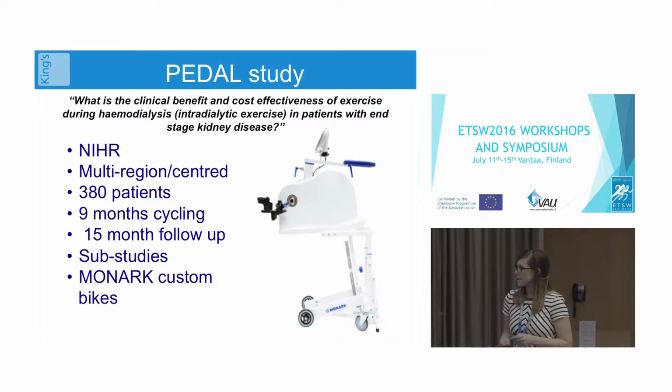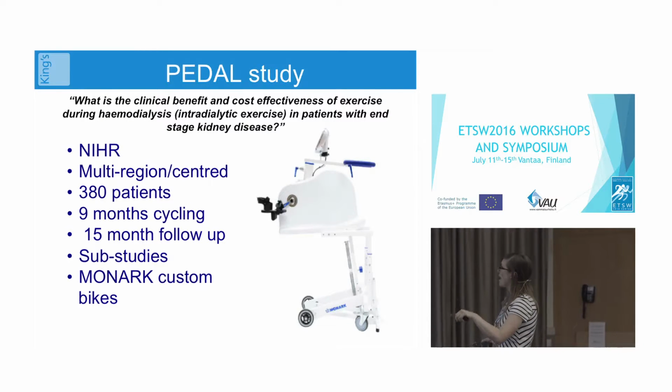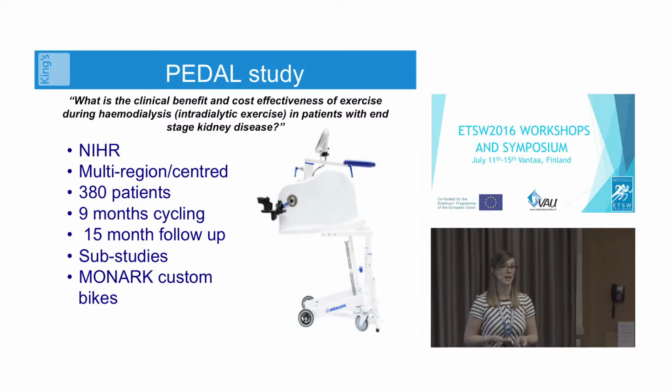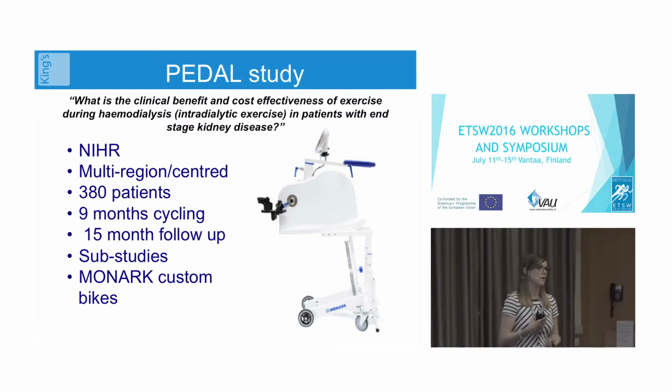But what I want to draw your attention to is our Monarch bike. We're quite proud of it at King's. And I know Charlene had quite a few teleconferences to get the bike how we wanted. So from doing cycling for the past 10 years, we've used various models. We knew what worked, we knew what didn't work, and we kind of had a rough idea of what we needed. And this is what we've come up with.